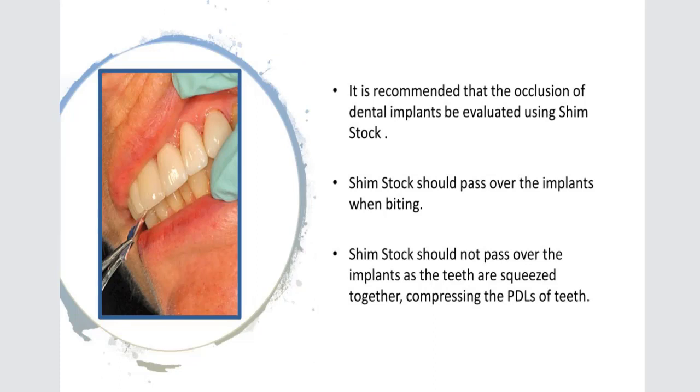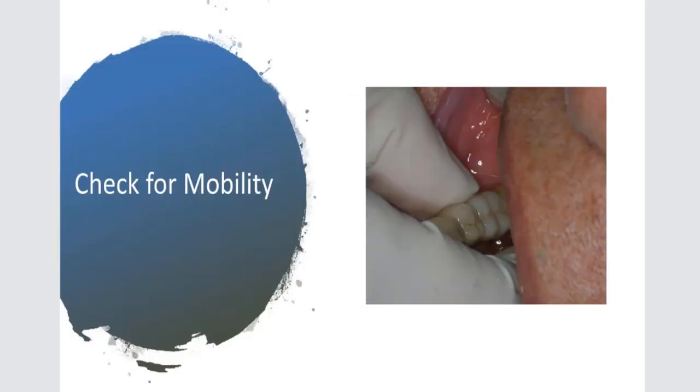We recommend shim stock to evaluate the occlusion. Once the articulating paper is high, you can go ahead and do this. And there's lots of different courses. If you are involved in implant dentistry, I highly recommend you take an occlusal course. There are so many factors that can change quickly with occlusion that would cause implant failure. And again, that's an FYI. That's another public service announcement.